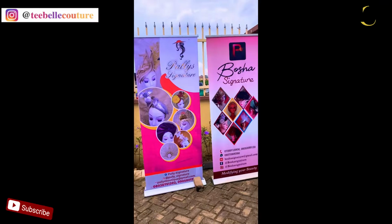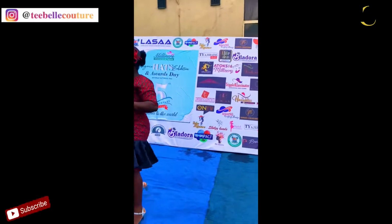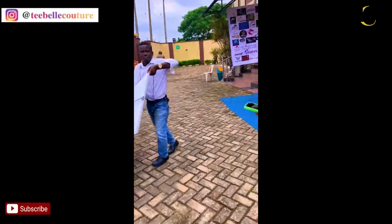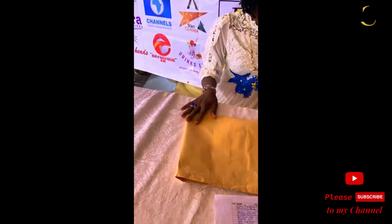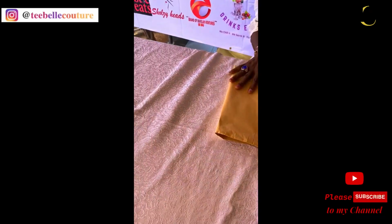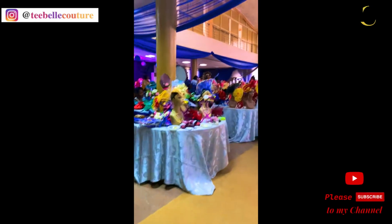This is the main entrance. Some of the exhibitors have their advert board and here is their red carpet. So I'm just walking into the hall itself, and at the entrance I registered my name as a guest because I'm actually a guest. Then the next is to go into the hall. The hall is looking breathtaking. It's really nice and beautiful.